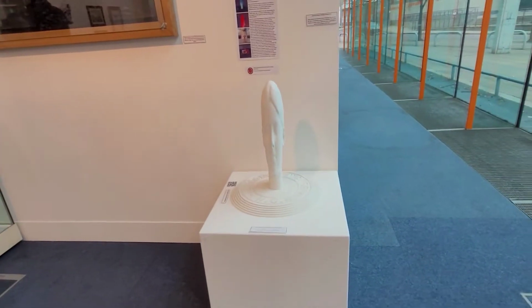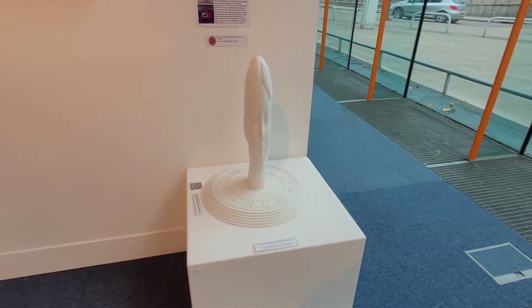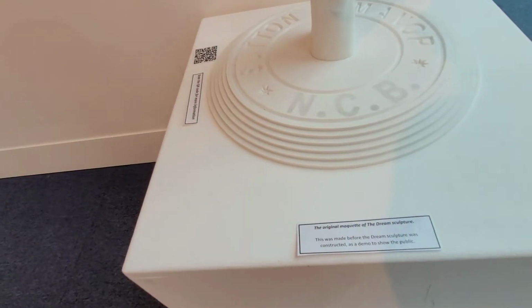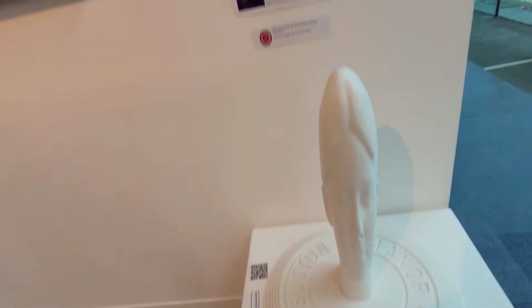And that's a replica of the Dream. That's up on Sutton Manor Colliery. So is it Manor Colliery? Sutton Manor Colliery, I think it is. The original... Oh no, this is the original structure. This is the original sculpture. No way.